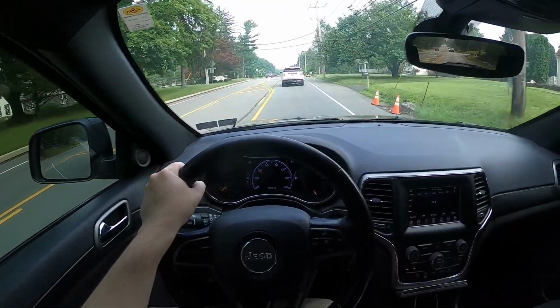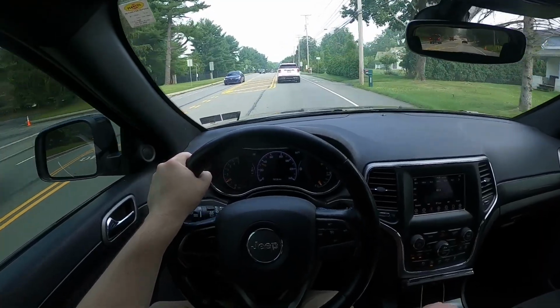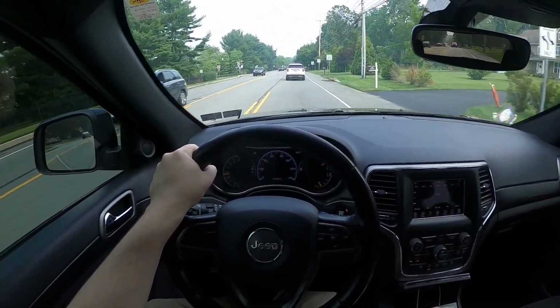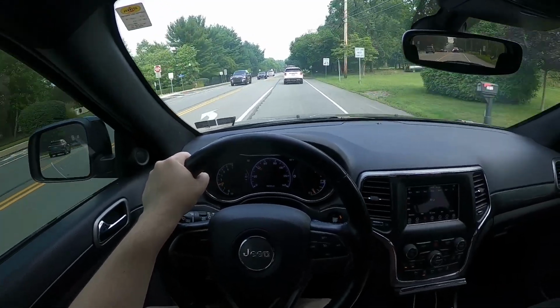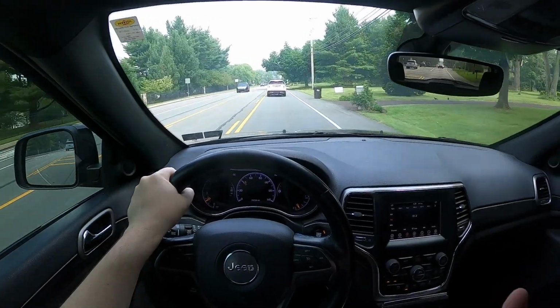Steering is very smooth, it's very predictable. It's not like a sports car steering where it responds immediately, but it is a nice smooth steering. I feel like I can always tell where the car is going.